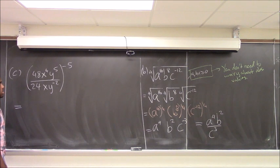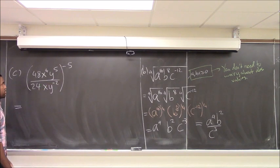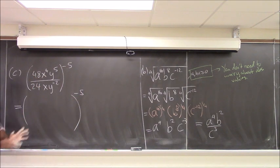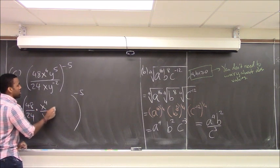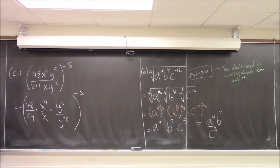So first, I would think of PEMDAS. PEMDAS says, do what's in the parentheses first. So don't worry about flipping things over to the 5th yet. Worry about what's in the parentheses first. The easiest way to handle what's in the parentheses that I have found causes the least amount of mistakes is to separate the like terms. Think of the constants separately from the x's, separately from the y's. You kind of dissect them.